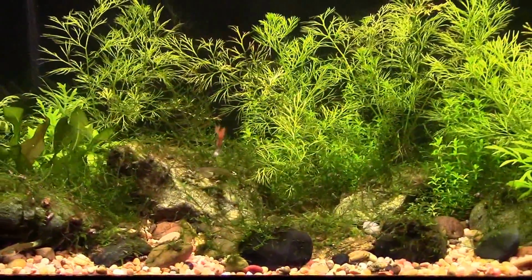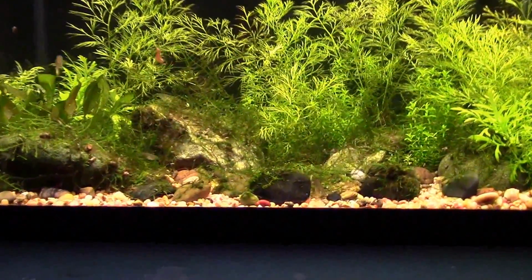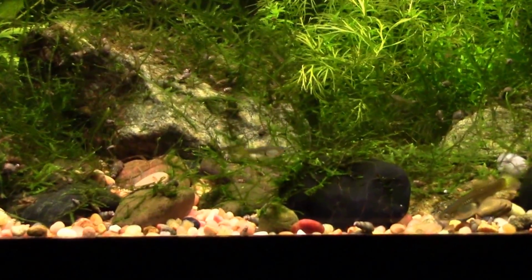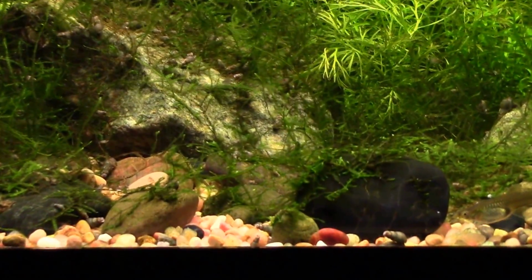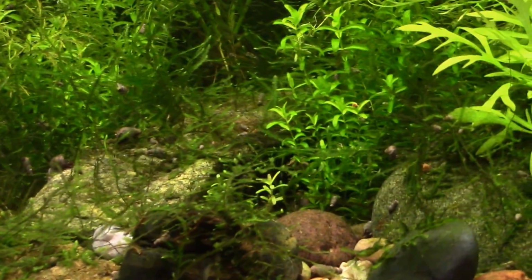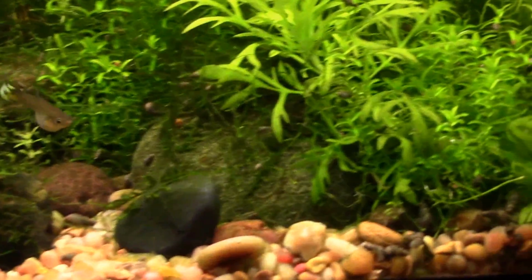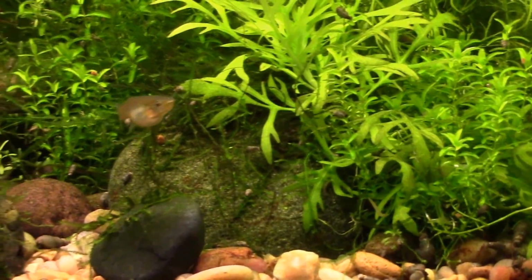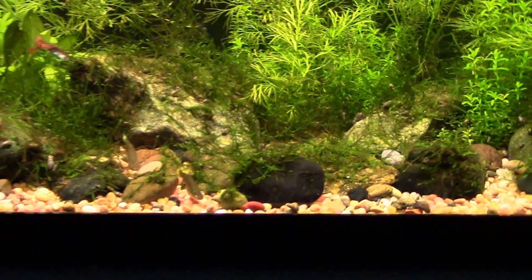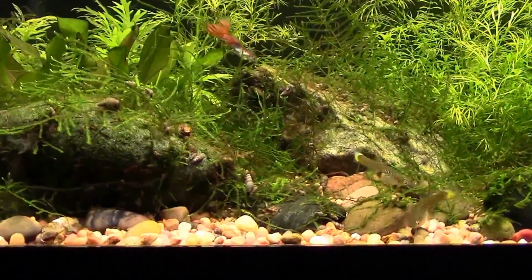So what I did was I just pulled out a lot of that carpet, and what you see here is left. These rocks covered with Java moss are what was growing underneath all the thick vegetation of the baby tears. You see there's still a little left here and a little left in this corner here. But I had removed it basically from the entire front of this tank, and it's just making it a lot easier for me to see the younger generation.